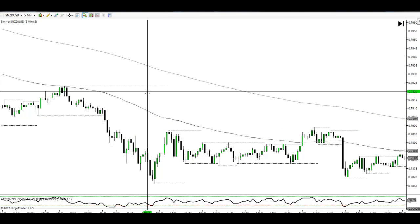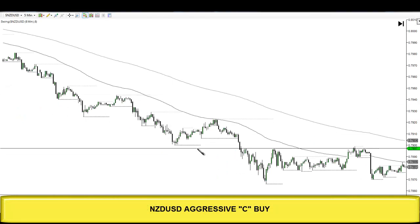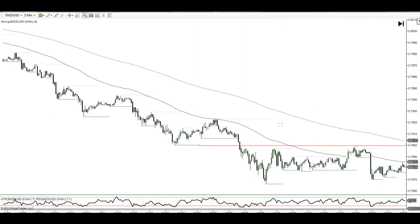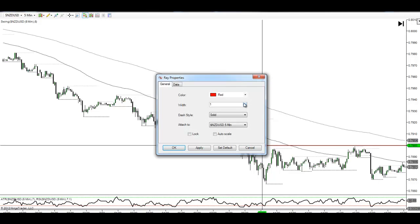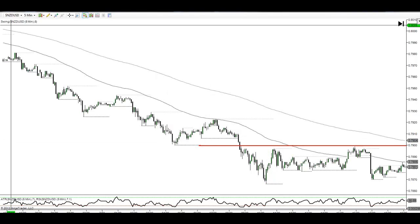And what I took was an aggressive C trade. Now the area I was looking at was right here around 79 flat. And I draw a line in there. Make that a little thicker so you guys can see it. 79 flat. And the reason I was looking there was based off my higher time frame analysis.